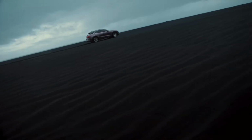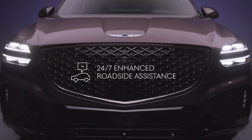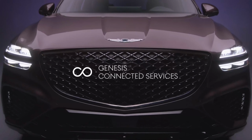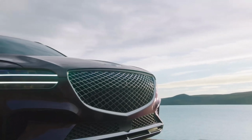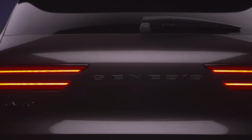You'll also receive 5 years of complimentary Genesis at-home services, a suite of tailored services including an at-home valet for maintenance appointments, 24/7 enhanced roadside assistance, and Genesis-connected services to ensure you'll always be in touch with your vehicle. Experience the first ever GV70, the perfect fit for your life and all your adventures.